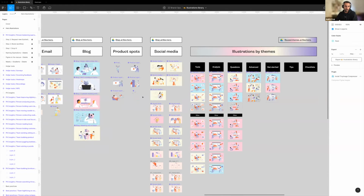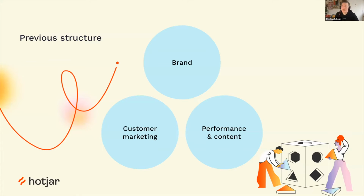Now jumping to you, Christian, to talk about the marketing squads. Thank you, Adria. So Adria took us through the file and through the juicy bits. Sadly, I'm just going back into my presentation. But there's one more thing that we would like to share with you that we thought might be interesting as part of this conversation. And that's reorganizing our marketing teams into squads.